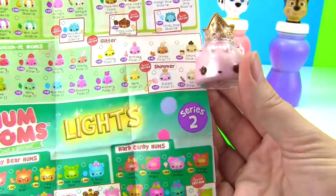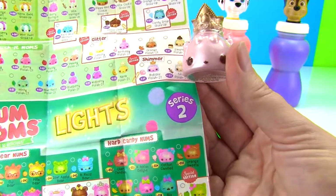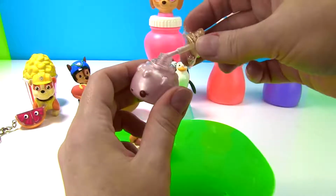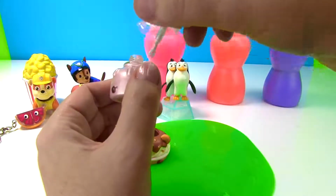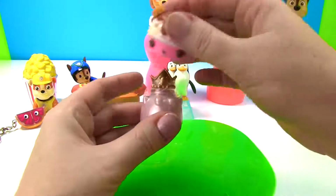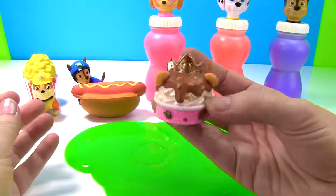This one is a special edition shimmer num. It is the nail polish bubble polish it. Let's see that nail polish. There it is, I can paint my thumb. So much glitter in there. And we can put this Num right on top. And now it's wearing a crown again.